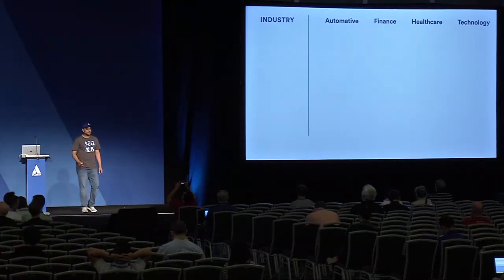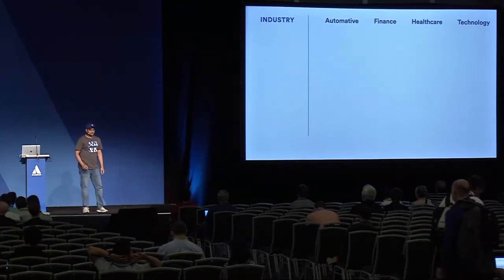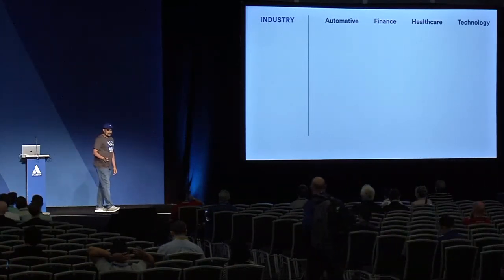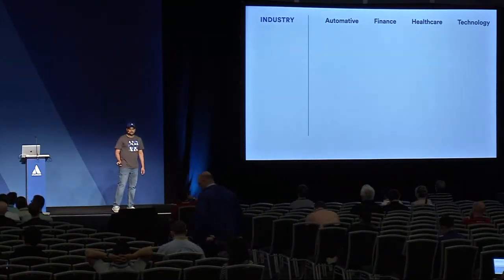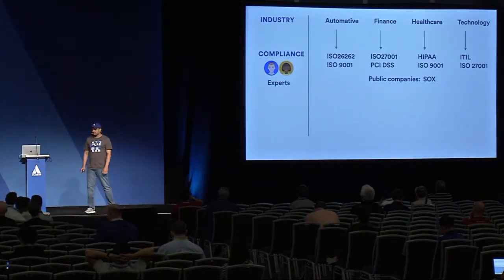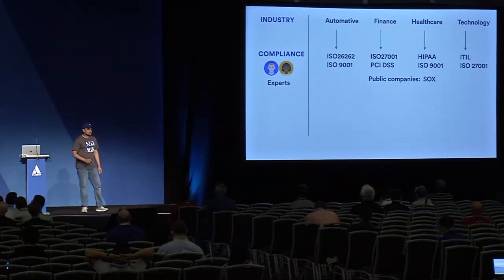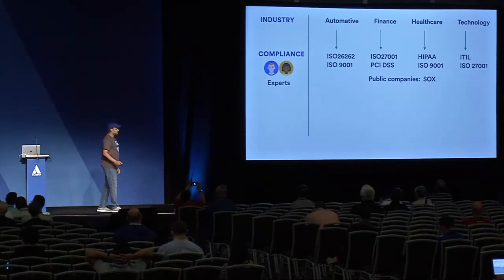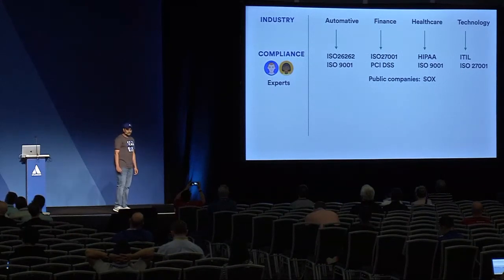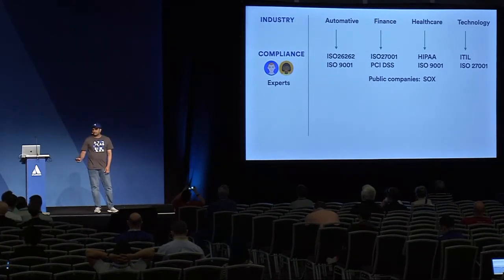You might be developing software for different industries in different countries. Example, automotive, finance, healthcare, or technology. This would mean complying with different regulatory requirements, for example, SOX, HIPAA, and various ISO certifications. And this is where your consultants and experts come in and they help you set up these compliance requirements for your organization.